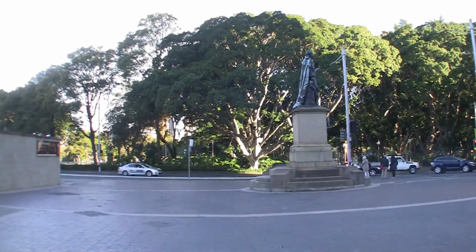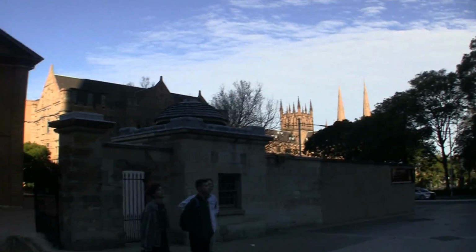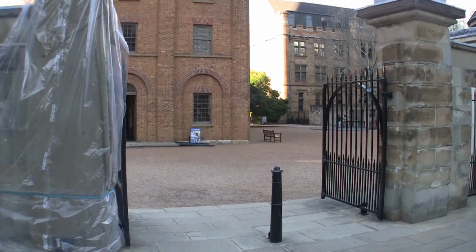This is Hyde Park across there. We're going to go check out to see if the Barracks Museum is open. That's the museum to the convicts that first settled the land.